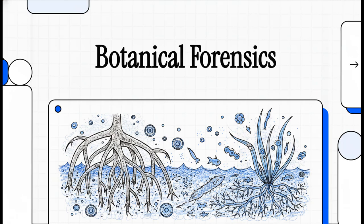All right, let's dive into this explainer. Today, we're putting on our detective hats and acting as forensic botanists to solve a massive, real-world ecological mystery. We're going to be looking at the completely invisible, microscopic architecture that literally holds our coastlines together. We're talking about coastal macro-vegetation, mangroves and seagrasses.